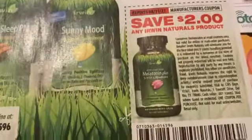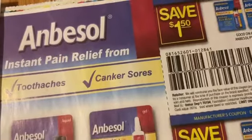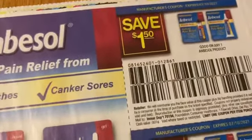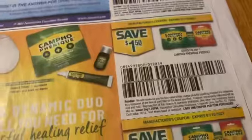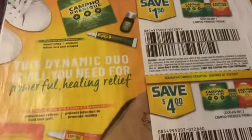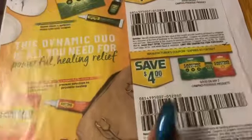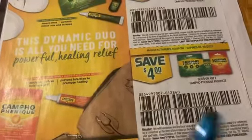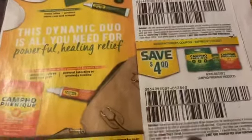Then we have some more medicine, $2 off. Then we have, I think this is pain relief right here. We have $1.50 off. Okay. This is $4 off. How much is that stuff? Then we have these right here. This is $1.50. This is $4. Last time this was attaching to one. And if I'm not mistaken, they're $4 or $5. And it was attaching to one, making it free.